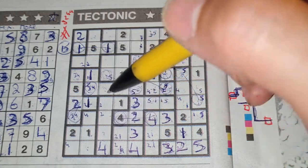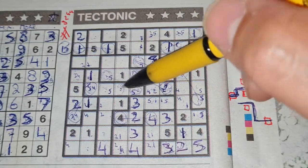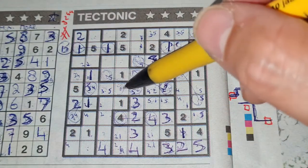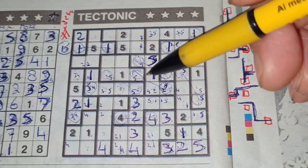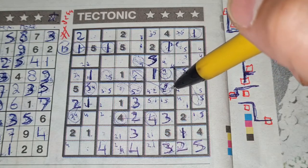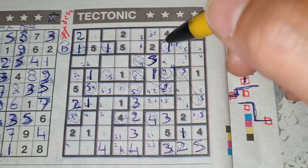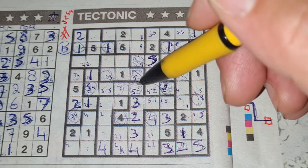1, 2, 4, 3 or 5. Well, these two boxes cannot be a 3, so the 3 could be here, could be there. So I'm missing the 2. No, 2 could be everywhere. Let me think straight. 1 and a 5. 2 and a 4. Complicated.